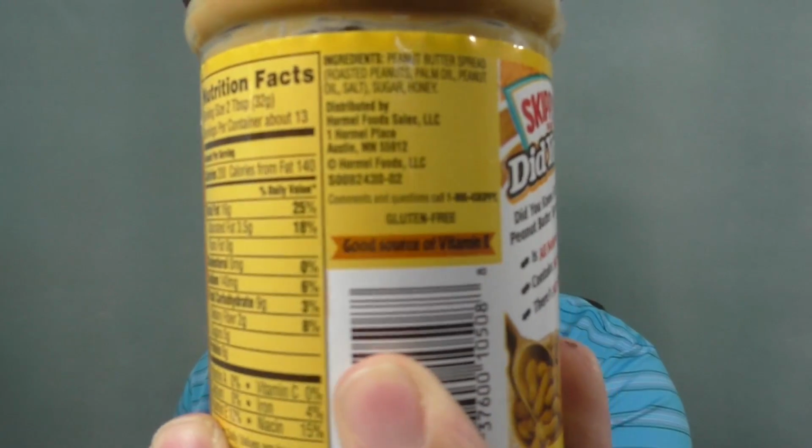Case in point, Skippy peanut butter, manufactured by Hormel Foods. Now, this is their natural honey peanut butter, which I happen to enjoy quite a bit. And unlike other companies who love to put gluten-free right up front, they're a little more discreet about it. They put it on the back, just above the barcode. There you go, gluten-free right there. There's a problem with that, a big problem. Peanut butter doesn't contain wheat, therefore it doesn't contain gluten.